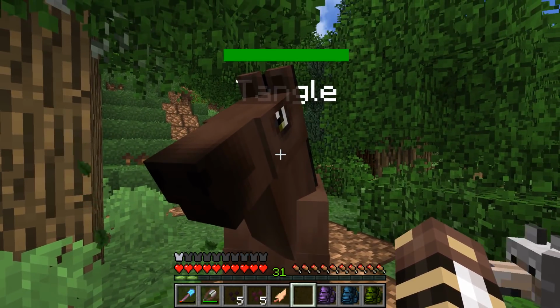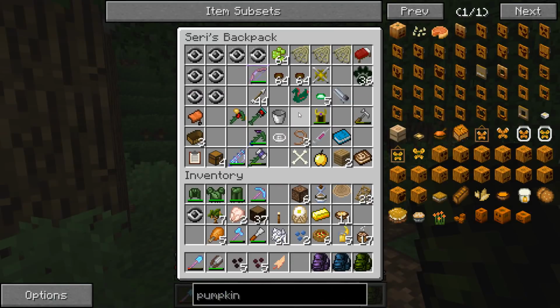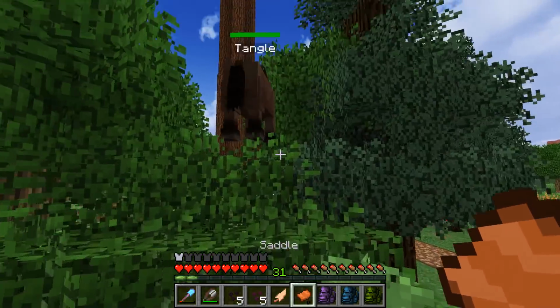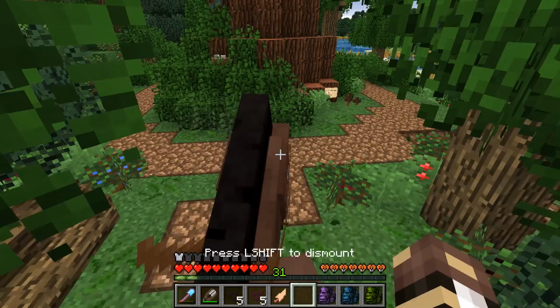Oh, hi. I don't think you're my horse, Tangle. I would remember naming you, wouldn't I? I mean, I have a saddle. Was that an Enderman? I think I just heard an Enderman. What? It's not. Okay, Tangle, wait. Tangle, what? Are you my horse?